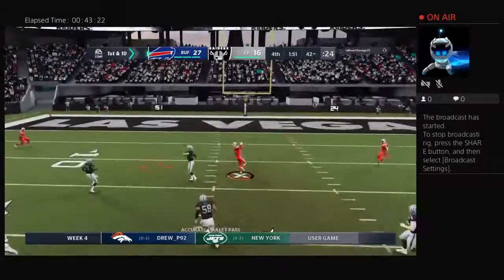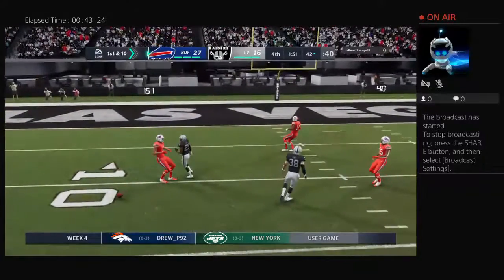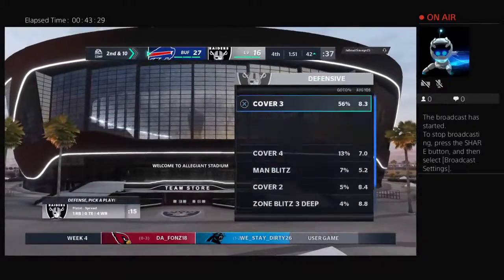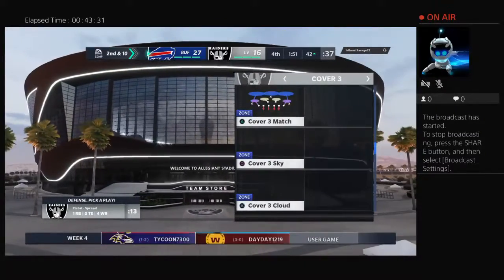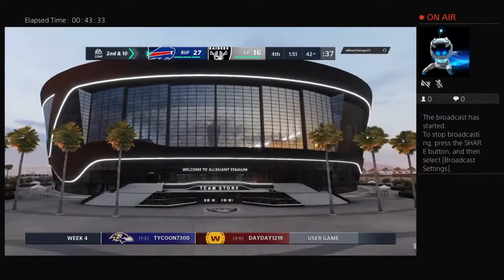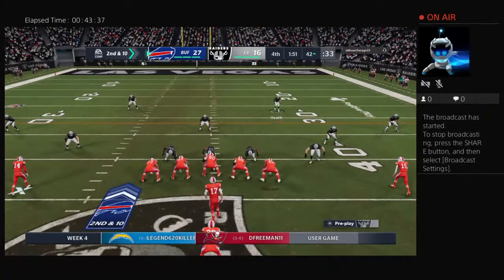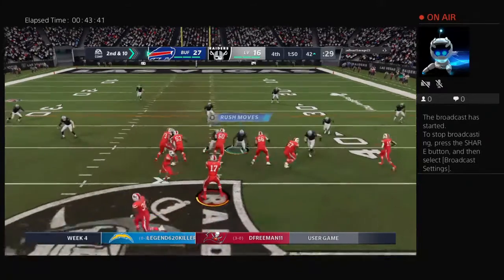Going deep for Diggs. That's going to be knocked away and incomplete. Jeff Heath, the strong safety, able to get in there on the coverage. I like the thought process there. They connected on a big play, and sometimes you find the defense vulnerable. So they went for the bigger shot, went for it all on that one. This time, they were ready for it.